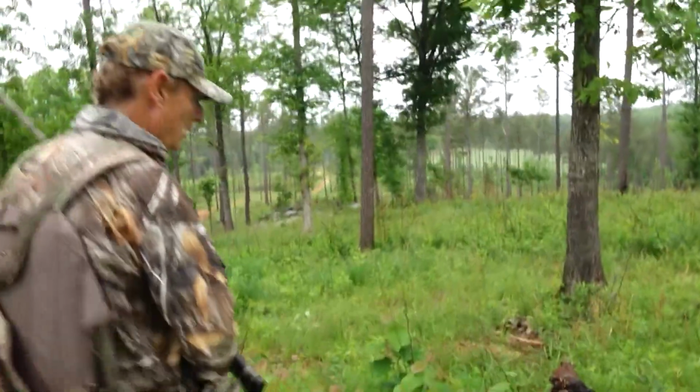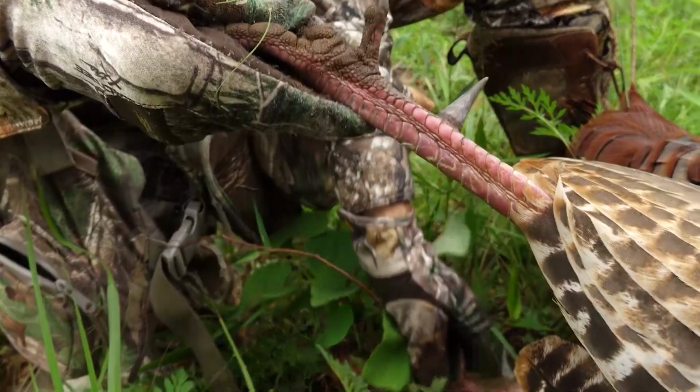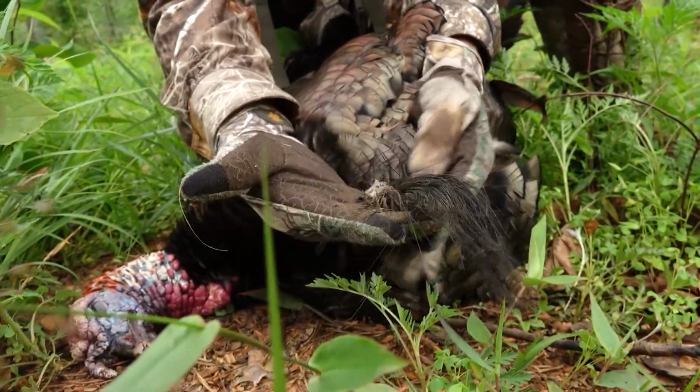Goodness gracious, look at the hooks on this joker. Man, look how long that is right there. That's probably a 4-year-old turkey right there. Good, let's see what we got on the beard here. Oh yeah, oh yeah, look at this.